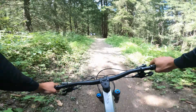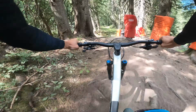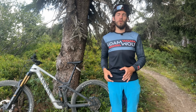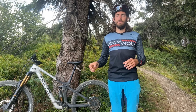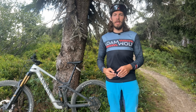I'm also testing the size medium, as I mentioned, which gives it a more reasonable reach. I think you do have to be careful as a consumer to make sure that you end up buying the right size that will fit you the best. Because if you do end up going for the sticker size that you would normally go for, chances are you're going to end up with a longer reach than you're used to, which means that your body movement has less influence on the handling of the bike or the weight balance on the bike. So you need to move more to give the same input.